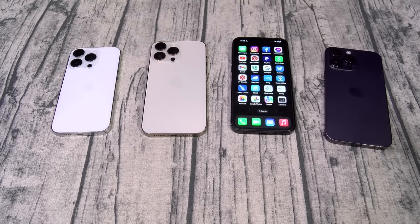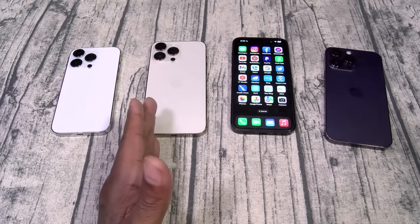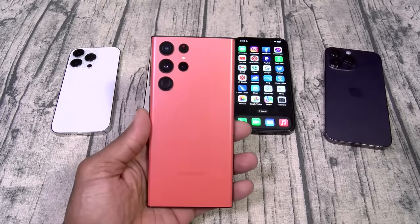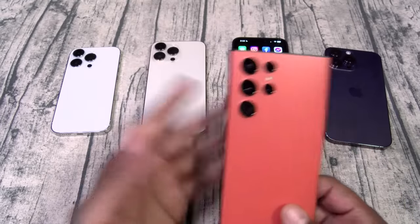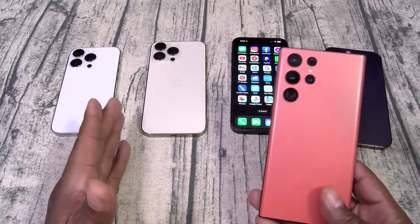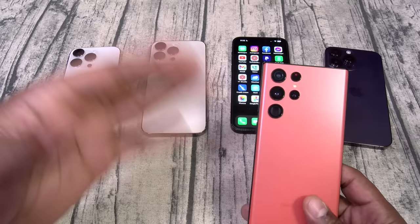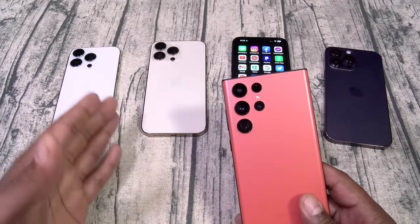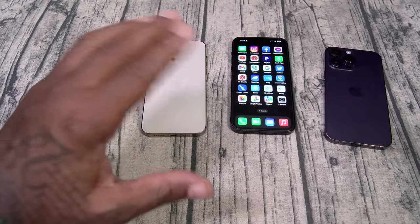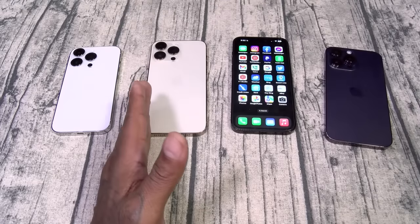Next, let's see, we got one more thing I wanted to talk about. Ecosystem. Which has the better ecosystem, Android or iOS? Now, we could debate this back and forth, but honestly, I think Apple's ecosystem is a little bit more refined. The Android ecosystem is more open and lets you do more things because it has more third-party support. But when it comes to just basic ecosystem, the Apple ecosystem is great.